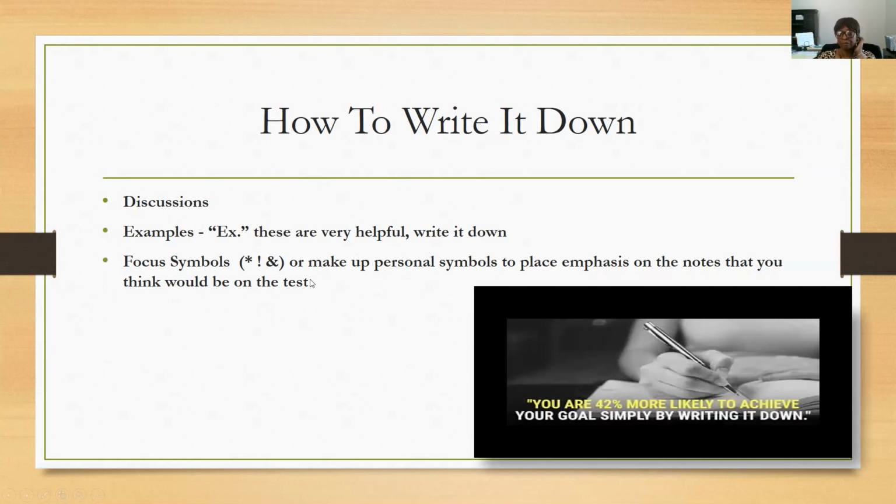You can remember it. As you can see here on the bottom, it says you are 42% more likely to achieve your goals simply by writing them down. Same thing with schoolwork. You are more likely to achieve it and do well if you write it down. If you don't write it down, more than likely, you're not going to remember it. When it comes time to study or get ready for a test, you're not going to be in the best of shape. So write it down.